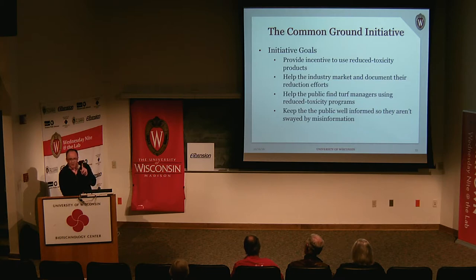So how much does it cost, and does it work? We want to add in sort of a market-based incentive to take into account toxicity and impact of that product as well. We also want to help the industry market and document their reduction efforts. If every company does this on their own, I feel that's less impactful than if the industry as a whole is banding together to show their efforts.